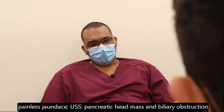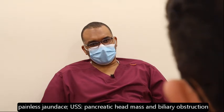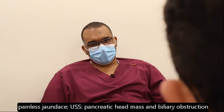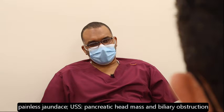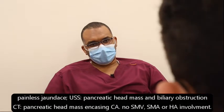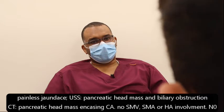A CT scan was done and it confirmed a pancreatic head mass that is completely encasing the celiac axis, but it does not involve the SMV, SMA, or hepatic artery or vein. There are no pathological-appearing lymph nodes. The repeated bloods showed a further rise in the bilirubin, which is now 200. What would you do now?